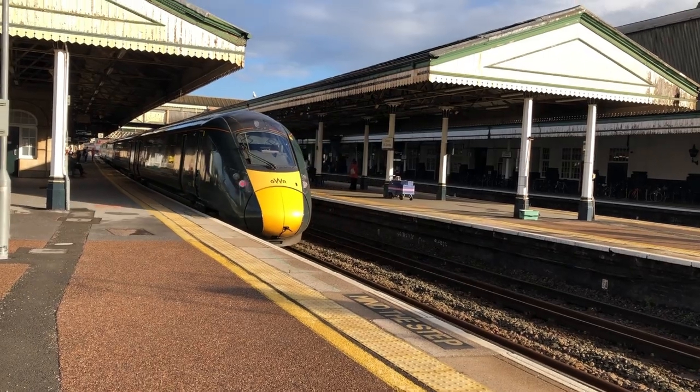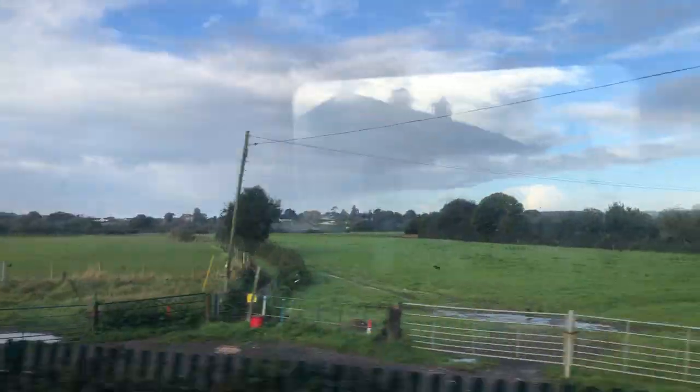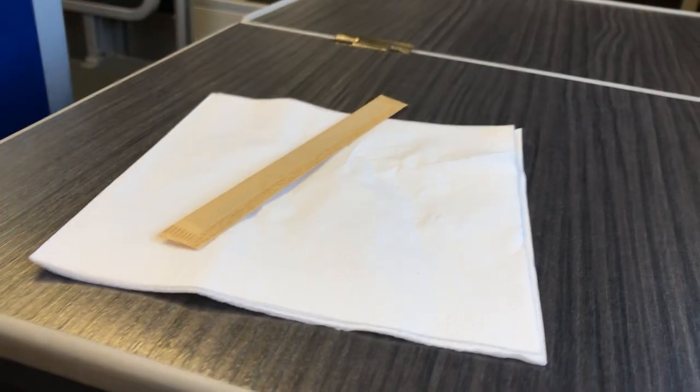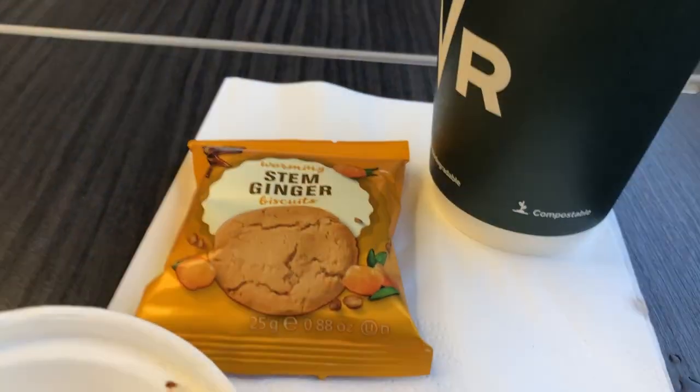It's quite comfortable, but it's not as good as it used to be back in the day. And a good sign that we were off on a good foot. Hot drinks were provided as soon as we left the station. I got a hot chocolate and one of these really nice ginger biscuits. And yeah, it tasted pretty good.